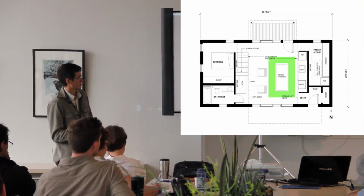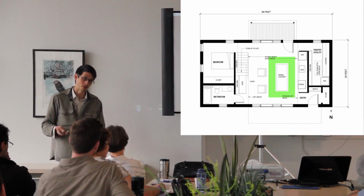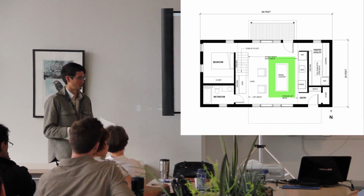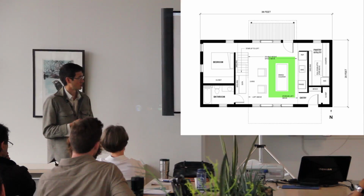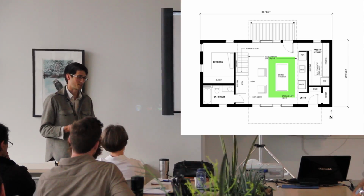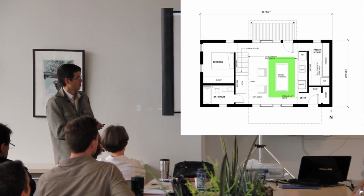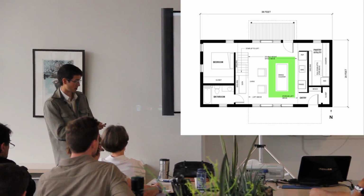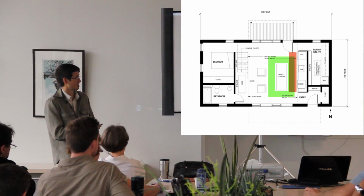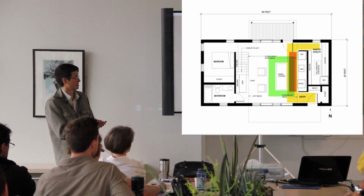Another idea is reducing circulation space. In a traditional house, there are hallways and lots of excess circulation space. In a small home, what's really important is making spaces work double or triple duty. Here, you have a dining table that also doubles as a workspace for the kitchen. Additionally, you have a buffer seating zone around here, and this space is doubled up with the kitchen work circulation space. There's also circulation space through here.